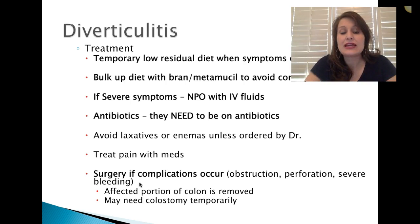Whenever they're not in kind of that crisis thing. If severe symptoms, we'll do NPO with IV fluids, antibiotics when they need to be on antibiotics, avoiding any kind of Lasix, enemas unless ordered by the doctor, because again, we don't want to run the risk of just doing too harsh of a bowel prep for them. Treat the pain with meds, surgery if complications occur.